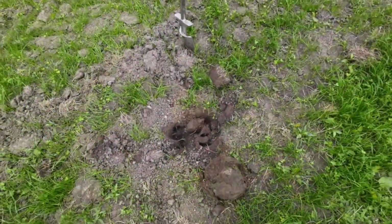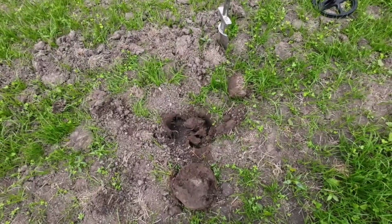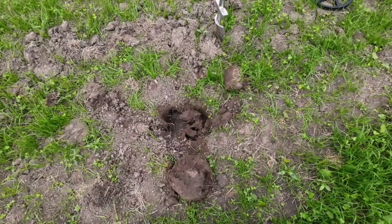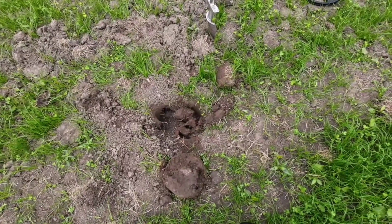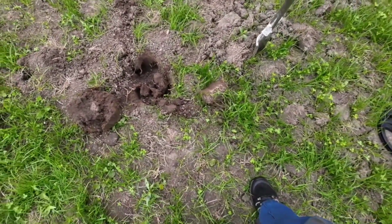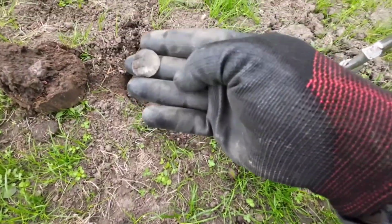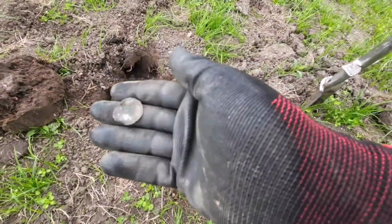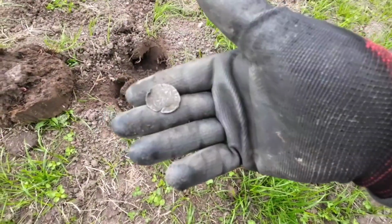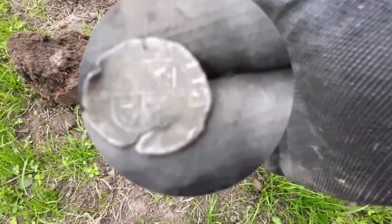Not a bad start. I just flicked this one out, or I think I have, from the side there. Was quite scratchy. I think it was on its side in the, what was it, high 30s. I think I can see it. I think it's come out here. Flicked it out. Looks like we've got another coin. Oh my goodness. Fucking hammered. Pardon my French. What's that?